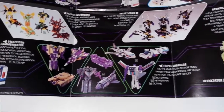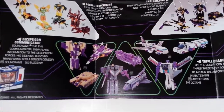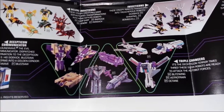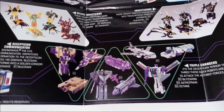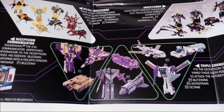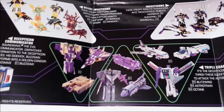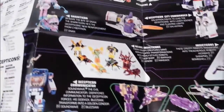Here we've got Octane, a new one added to the Decepticon forces. I didn't mention before that Astro Train also came in white, which is more accurate for a shuttle, but not cartoon accurate. This is the version. This is how it looked in the cartoon. I don't know if we got a gray version of Astro Train in North America, though. I think that was a Japanese thing. I don't know what I'm talking about, though.